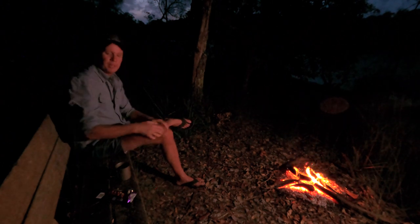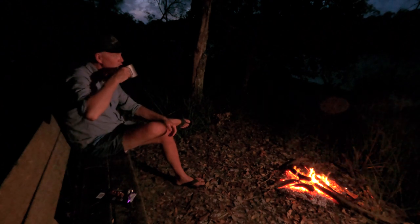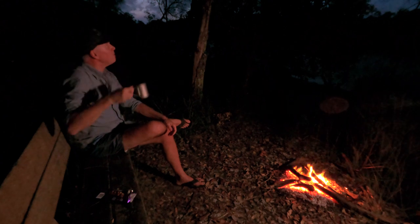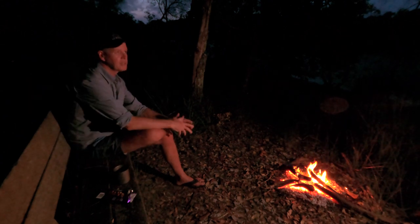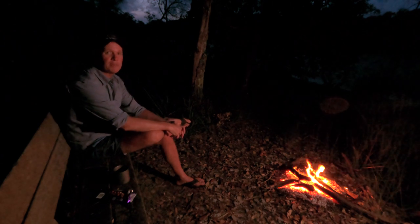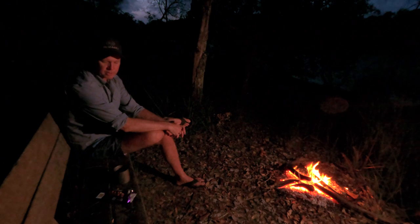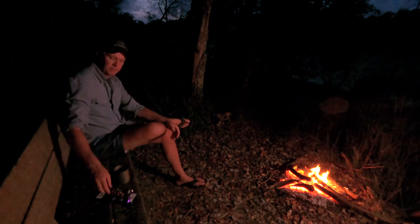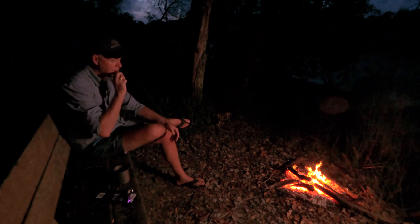So yeah, a beautiful evening out here on the river. Absolutely gorgeous. Unfortunately, the clouds are still here, so it's quite warm still. But with a bit of luck, that'll all start to clear off and we'll get a nice clear night, and that will drop the temperature down quite a bit. So, as always, I'm going to sit here and have some chocolate, enjoy my cup of tea, and I'll catch up with you good folk in the morning.